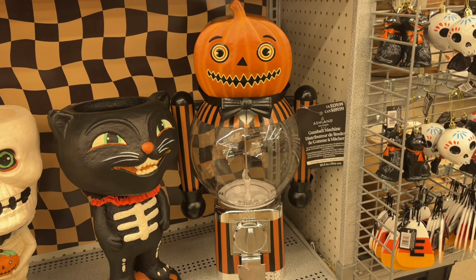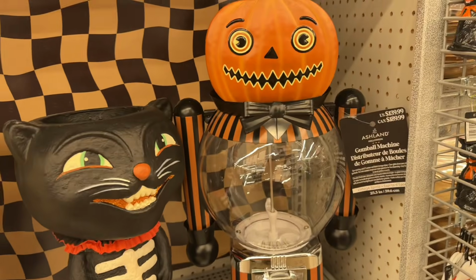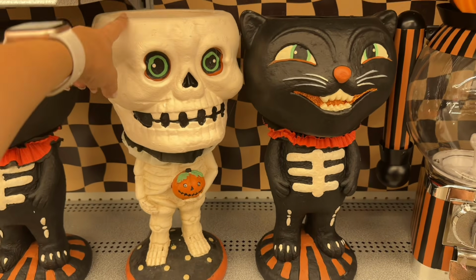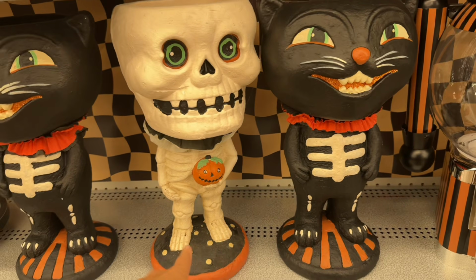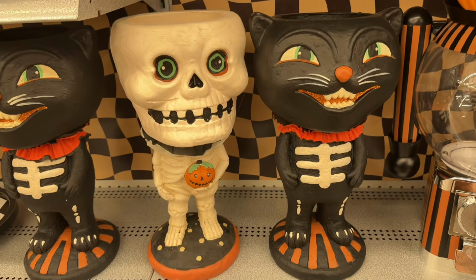This is $140. It's like a vintage gumball machine, you guys. And then look at these right here. They're so adorable. So basically these guys, the heads feel like a styrofoam material, and then the bottom is like ceramic. They're adorable though. They're $70.